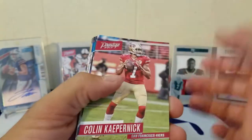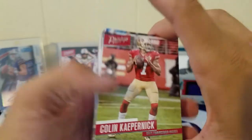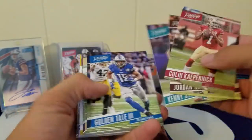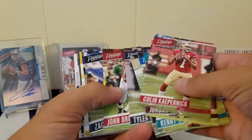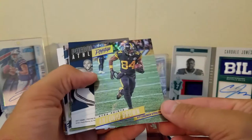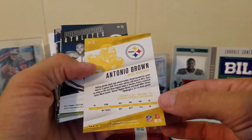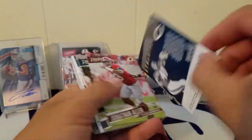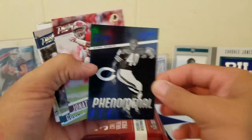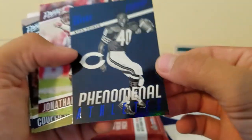Let's just go through this. I think I've opened some 2017 Prestige. I know I pulled a Juju auto. So got Colin Kaepernick, Jordan Reed, Kenny Stills, Tate, Witten, Ingram, Lockett, John Brown, Miller, Murray. You got a flipped around AB. Looks like a blue parallel, maybe? Not numbered. We got a Gale Sayers blue, phenomenal athletes. That's pretty sweet. That card looks really nice. It's like a blackout card. You can barely see it in person.